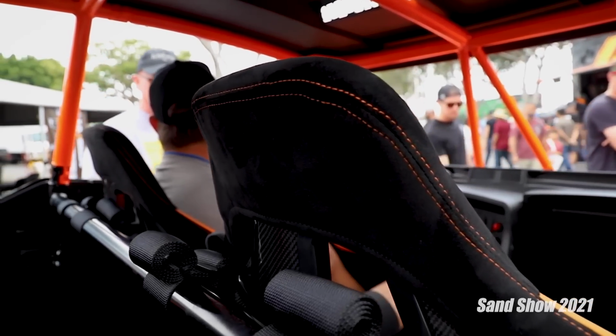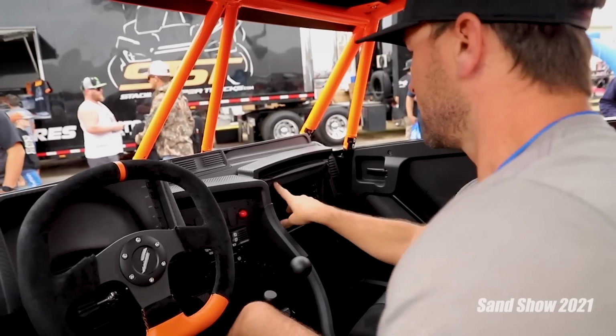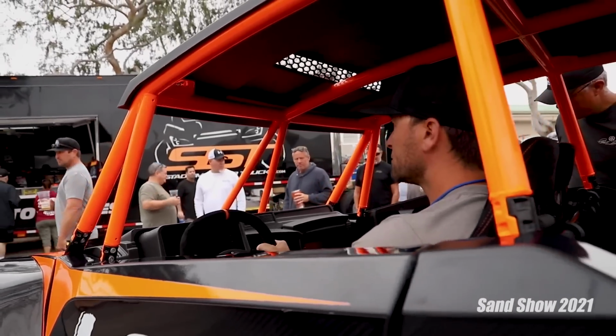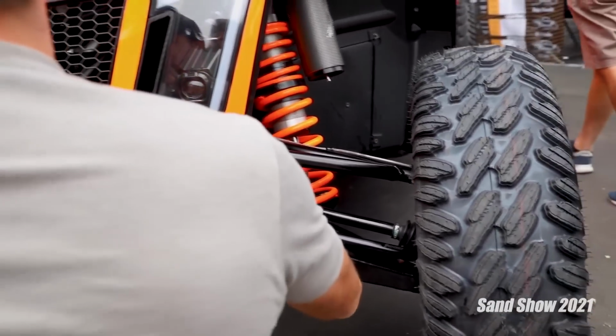But to go back to that last video that we did, the team at Speed showed up with 4 pre-production cars. If you guys remember, if not, you can check the video. It's in the link here in our description. But either way, Speed showed up. They had some prototype cars. I think one of them ran. They were definitely a little rough around the edges.